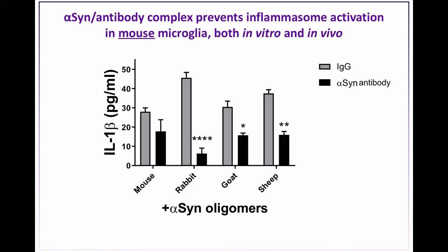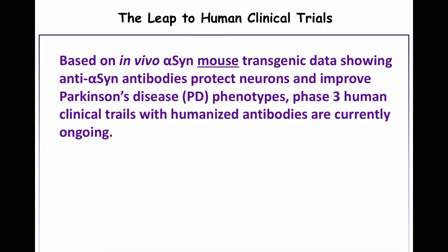Okay. So now the next work was not only done by our lab, but a variety of labs over several years. What they did is put in alpha-synuclein antibody complex. So now you just add antibody, for example, to the mouse that's expressing alpha-synuclein. And many people have done this. We did it in vitro, and indeed we showed that the inflammasome is activated in mouse microglia. Other people have done this in vivo, right? That's the basis of what we're going to talk about in a series of clinical trials, that you can abrogate the responses by putting in antibody to alpha-synuclein. But if you're in a mouse, you're using mouse microglia. And then they leapt to human clinical trials.